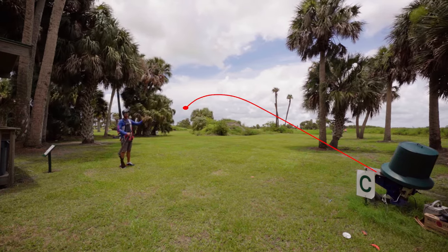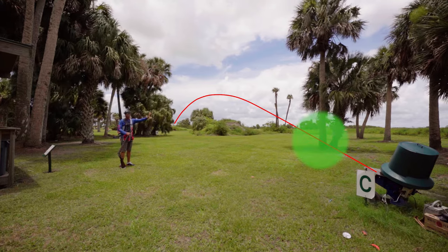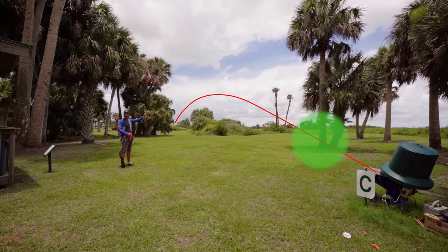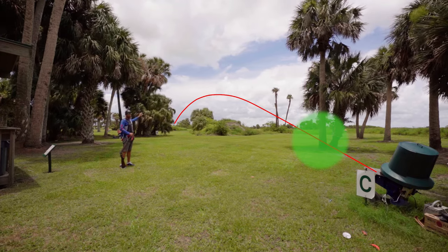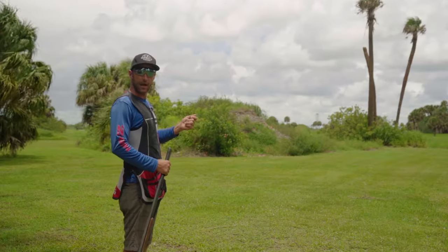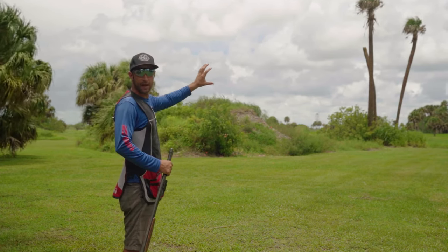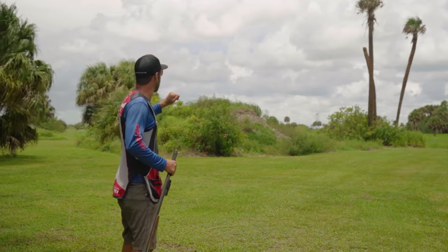I looked way too close there. I looked in here about 5 yards in front of the machine. The bird blew right through my vision. I saw it come out, lost sight of it, picked it up way down the road. That's not gonna lead me to make a good connection with my muzzle to the target. All right, so I'm gonna have to try something else. I'm gonna look out a little bit farther and see if my eyes pick it up.